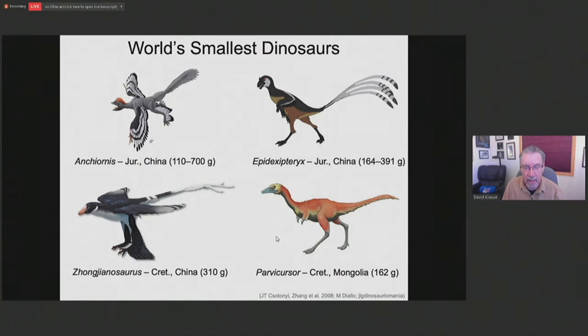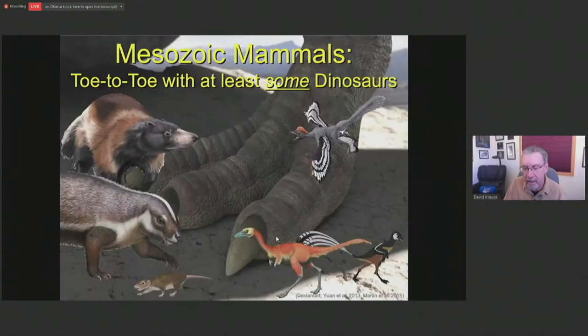It used to be thought that Compsognathus was the smallest known dinosaur. Everything that you're seeing on the screen, and there are other taxa as well, are actually smaller than the chicken-sized Compsognathus. So if we turn to this slide and throw our fossil birds into the mix and look at the smallest bird-like dinosaurs, I said birds again, I should have said bird-like dinosaurs. The bird-like dinosaurs, some of them were indeed smaller than the largest known Mesozoic mammals. So I will leave it there.